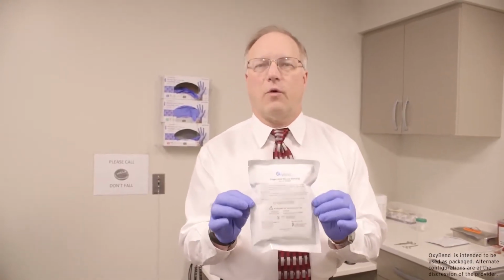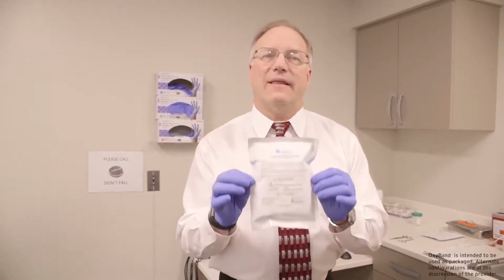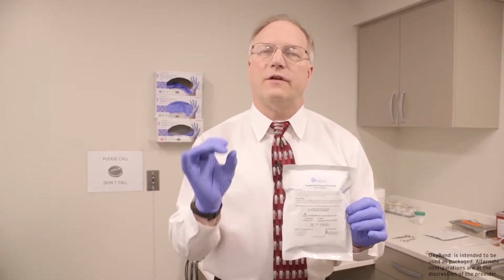So as you'll see, OxyBand is packaged in a potato chip-like container. This is filled with 100% medical grade oxygen. That oxygen penetrates the dressing and fills the cavity, the reservoir within the dressing, which then releases its oxygen to the tissues over time once the dressing is applied. Let's give you an example of how this dressing is applied to an actual patient.